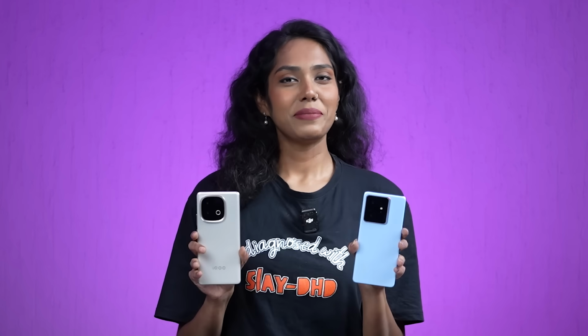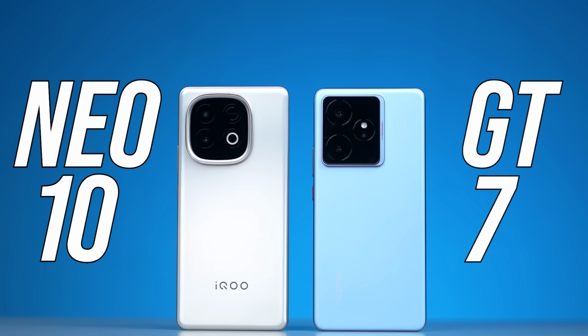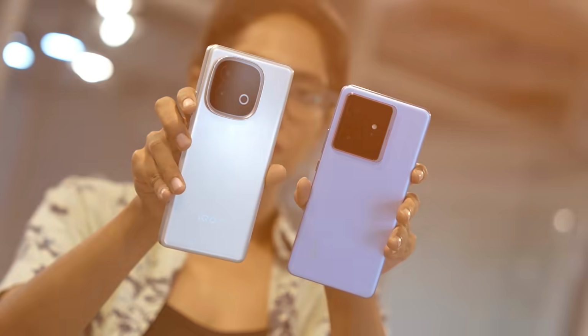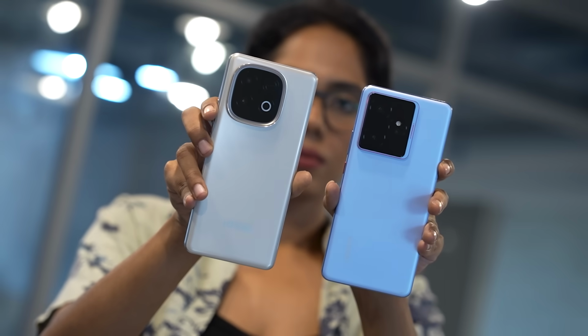Another day, another smartphone showdown. This time it's the iQOO Neo 10 versus the Realme GT 7, both claiming flagship-level performance at not-so-flagship prices. I've been daily driving these for the past week and it's way closer than I expected, especially when it came to performance.